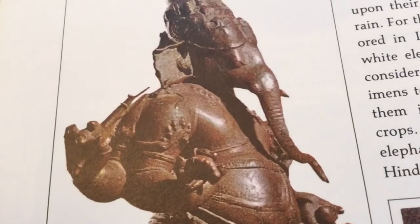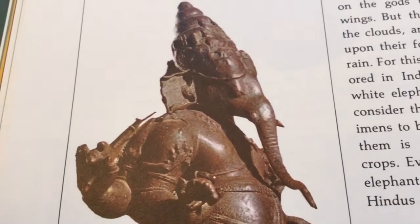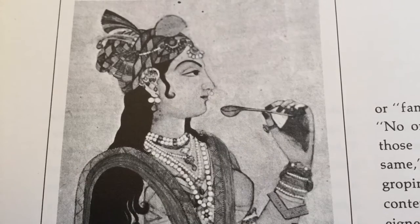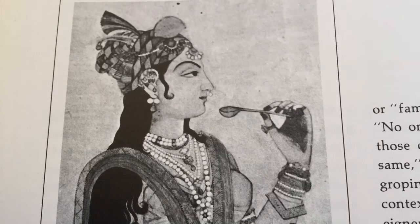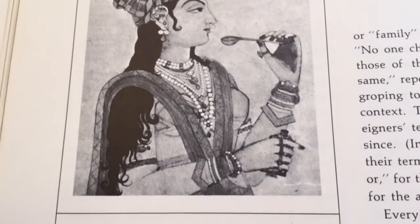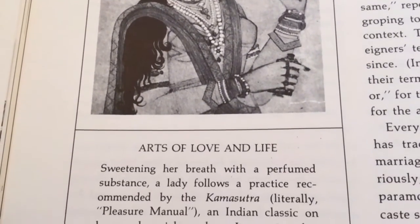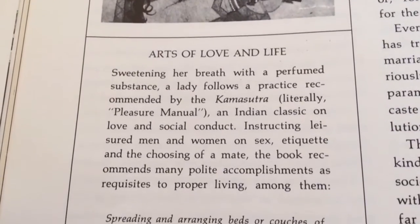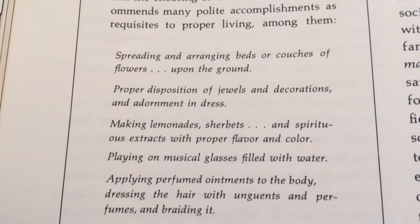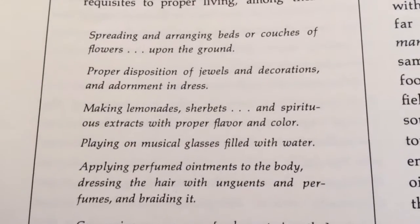Now, this next thing you're going to see, a woman holding a spoon. Yeah, they had spoons back there. It's a very special concoction that made her breath real, real good. And we know the Kama Sutra book has been around. Here's an actual snippet of it. Two of the biggest things these rich people could do, if you read here, were to make lemonade and to put water in glasses and play songs. Now, these were some real rich people back then, but there you have it. That's one of the things they did.